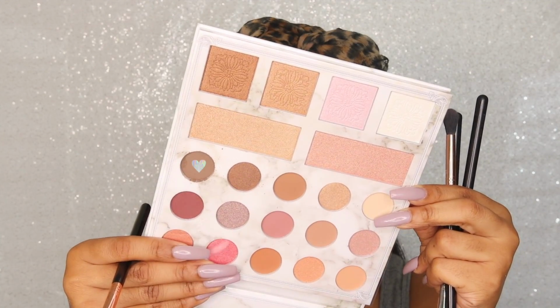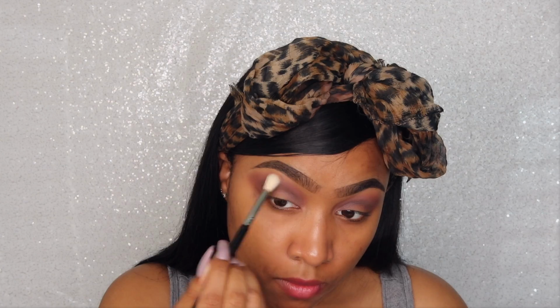Now switching over to the Carli Bybel Deluxe palette, I only ended up using one shadow out of the very first palette. I went in with that very dark fudge shade, and I'm concentrating this into my crease and then blending it upward and outward into that berry shade just to add a little bit more depth and definition into my eye. And then I'm just blending out those edges.